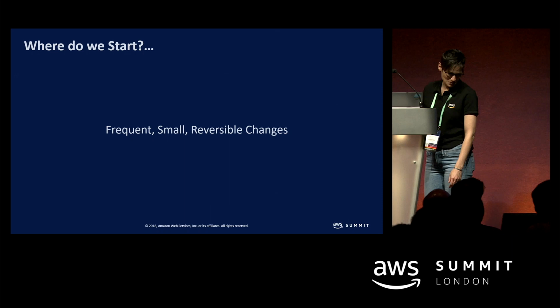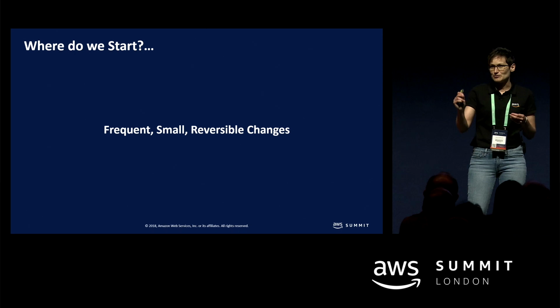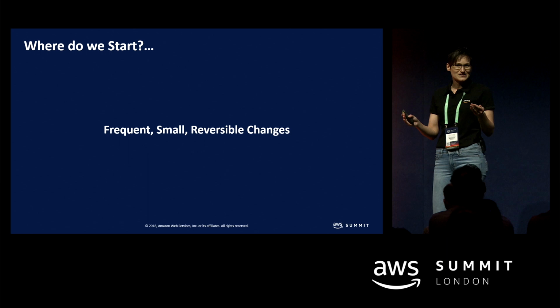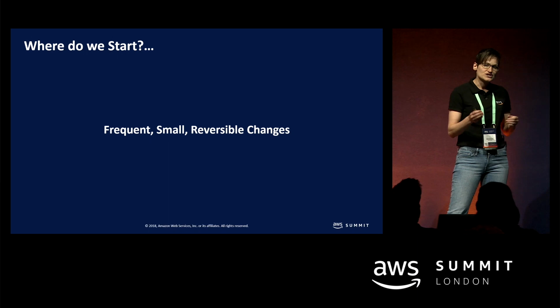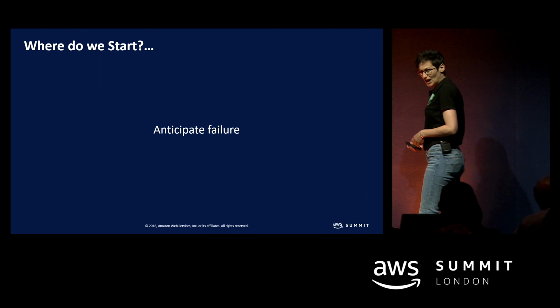So you should design your workload so that its components can be updated regularly and make changes in small increments, so that they can be reverted if they fail, and when possible, without affecting customers. A good approach is decoupling services. A good method is the microservices approach. You can also use serverless functions.